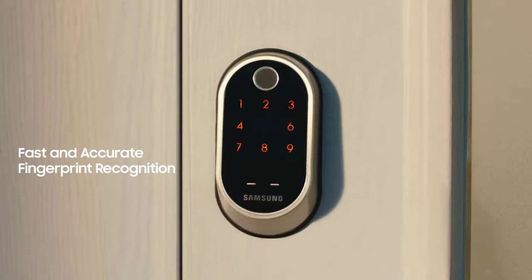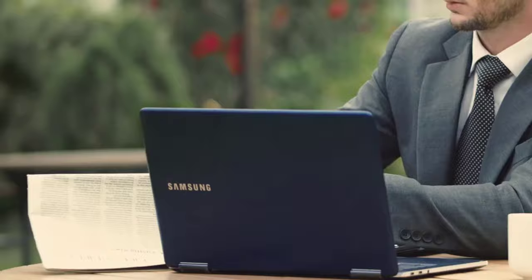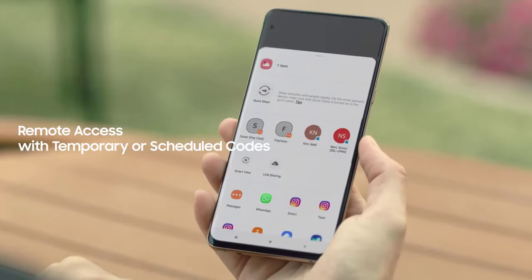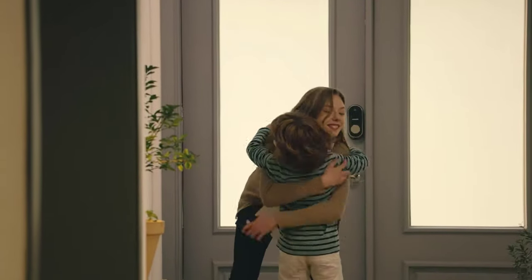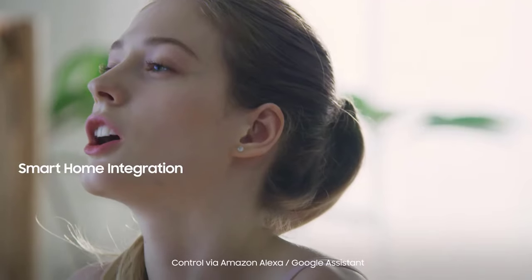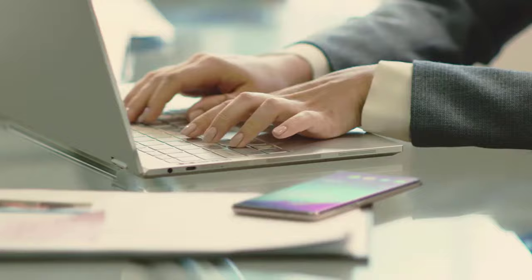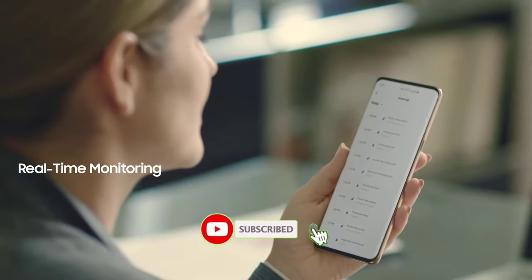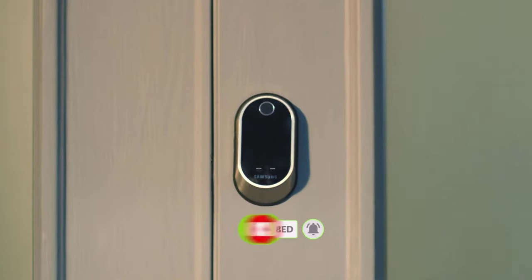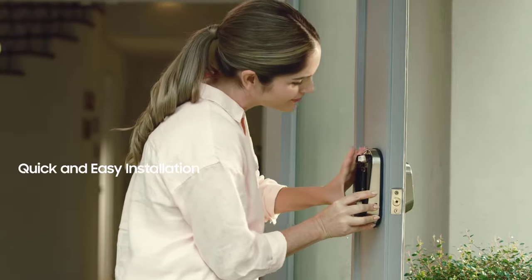Fast and accurate fingerprint recognition. Remote access with temporary or scheduled codes. Smart home integration. Okay, Google, open the door. Real-time monitoring. Quick and easy installation.